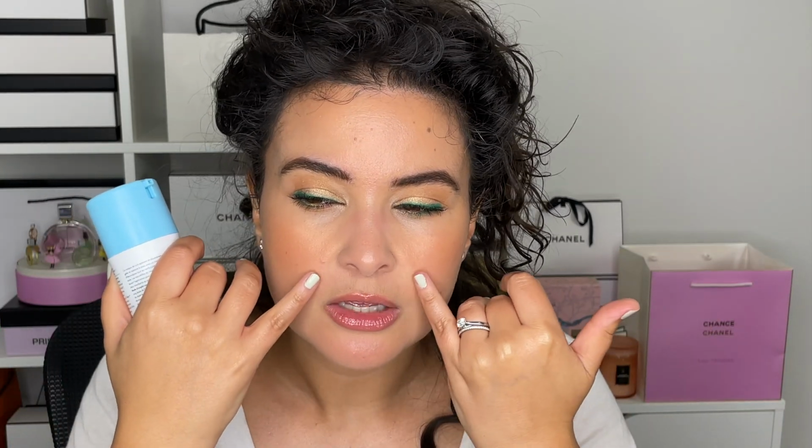I am always looking for more hydration, more moisture. Sometimes if I'm testing out a moisturizer, I notice that I get a little bit of dry patches. This is just the cure-all for that. If I'm testing something out and it's not working with my skin, it's reacting, I just go in with this, and it's just this gulp of water for my skin.